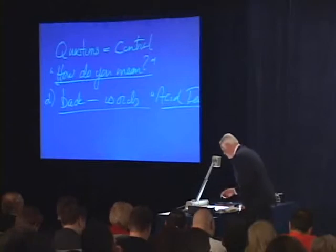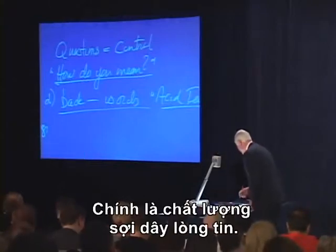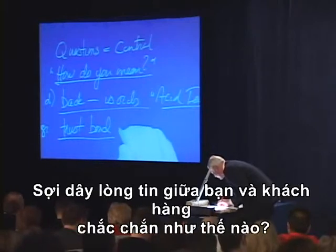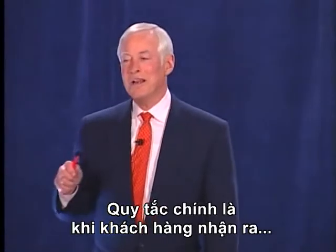And finally, number 8, we say that the key differentiator in selling, I mentioned this before, is the quality of the trust bond between you and the prospect. The quality of the trust bond is how high is the trust bond between you and the prospect. The rule is that if a customer really, really likes you, the details will not get in the way of buying from you. If the customer is not sure, if the credibility is at issue, the details will trip you up every step of the way.